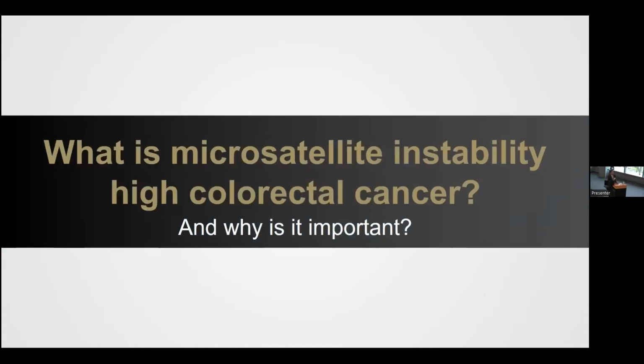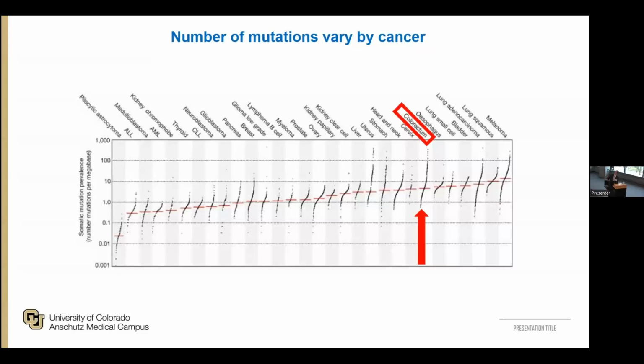Okay, so you had already heard me use the acronym MSI, or microsatellite instability high colorectal cancer. We're going to talk about why that's important, because all patients with Lynch syndrome have high microsatellite instability. I want to show you where colorectal cancer typically fits in terms of the number of mutations that they see. So when you look at colorectal cancer in the series of cancers that you see here, colorectal cancer is kind of on the right side of this curve, suggesting that colorectal cancer may have a higher prevalence of mutations compared to other cancers. Why is this important? Because the more mutations your tumor has, the more your immune system is attracted to it.